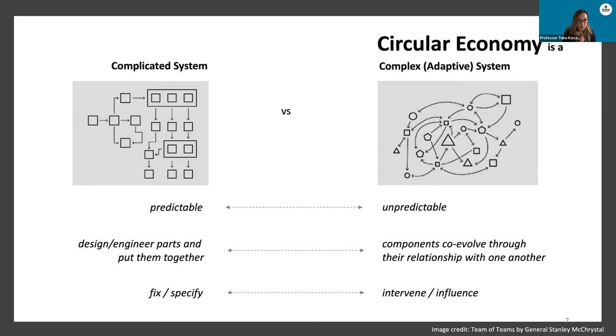However, complex systems, although they also have multiple components, the components of a complex system interact in unpredictable ways. When you make a small change in one part of the system, you may create a dramatic impact on another part. The interactions and relationships of components simultaneously affect and are shaped by the system. We can create complicated systems easily by first designing and engineering its parts, and then by putting them together, and voila, you have a complicated system. However, we cannot build a complex system from scratch and expect it to turn out exactly in the way that we intended, because the components in the system co-evolve through relationships with other components.